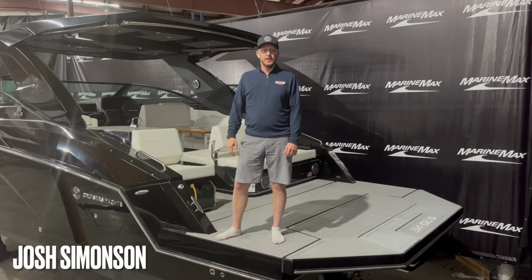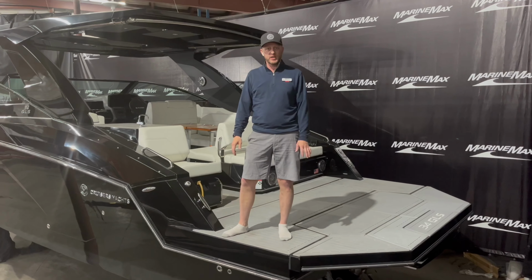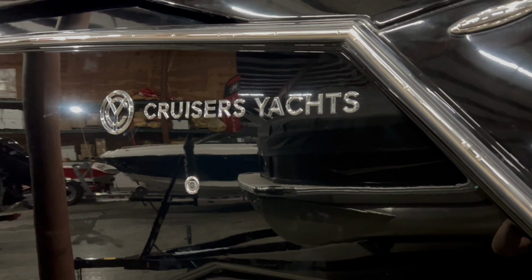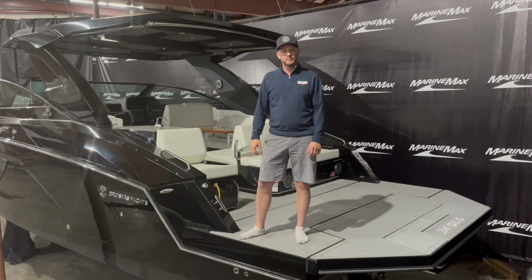My name is Josh Simonson. Today I want to walk you through this 2022 Cruisers Yachts 34 GLS. So this is a 34-foot boat. We got lots of options, tons of stuff to go through. So let's go to the interior and take a look at what this boat provides.